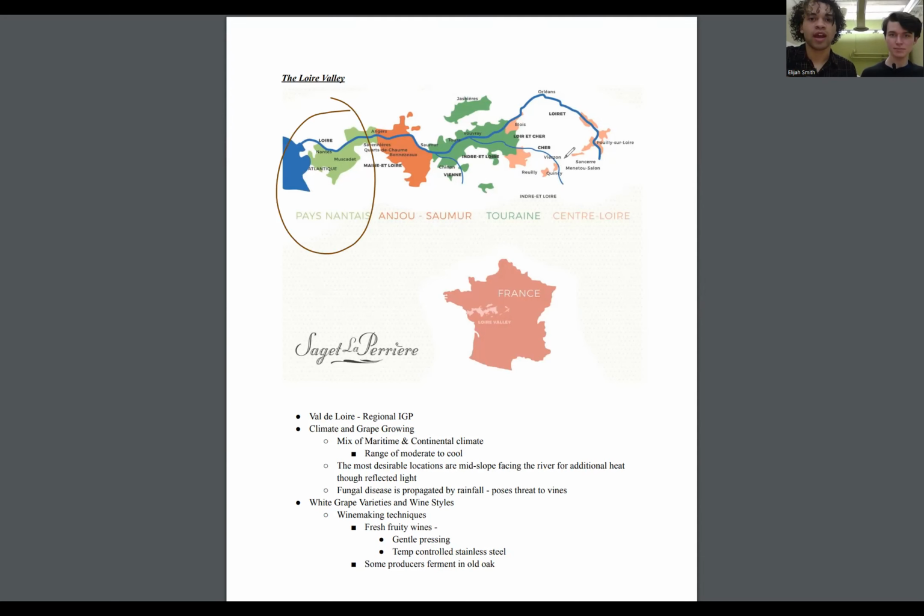Anjou Saumur, and those are going to be more towards the maritime climate, seeing as they're closer to the moderate influence of the Atlantic Ocean. As we move inward, who would have thought, we're going to go to more of a continental climate as we get into Touraine and the Central Vineyards.